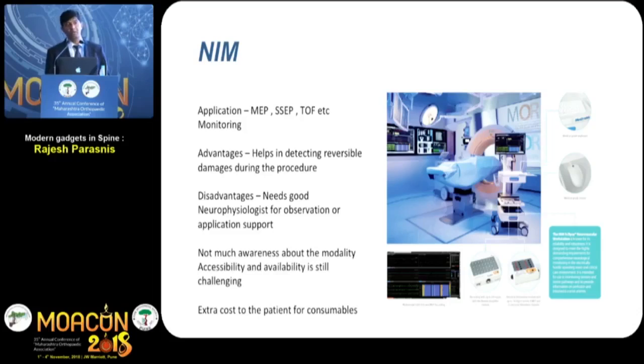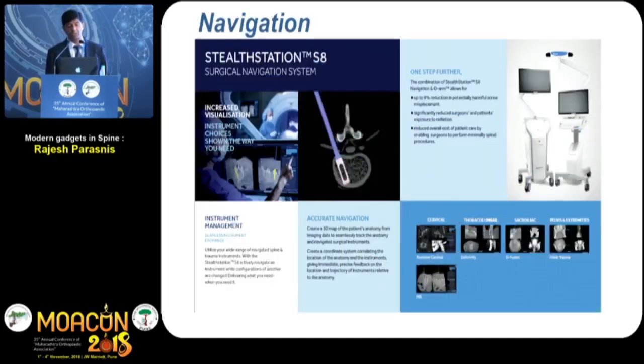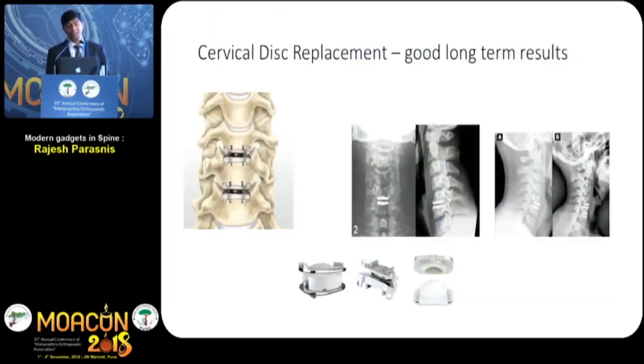So now we have continuous neuromonitoring, including EMG and other modalities, which really reduce the possibility of a mishap in terms of neurological deficit. So all this together is trying to make spine surgery safer. And there are technologies which are here to stay, like the cervical disc replacement.